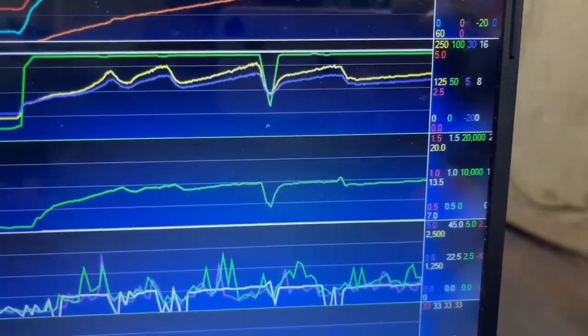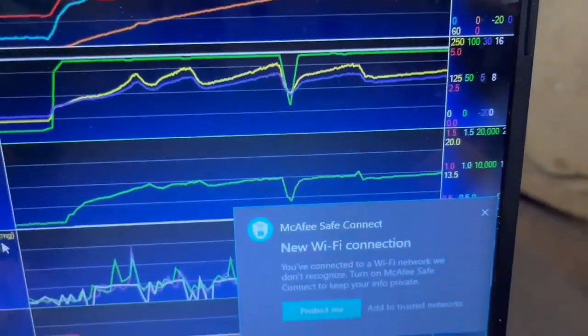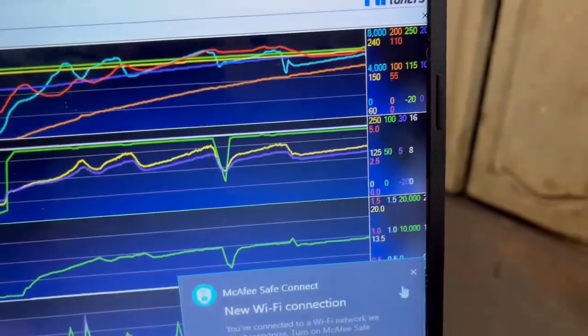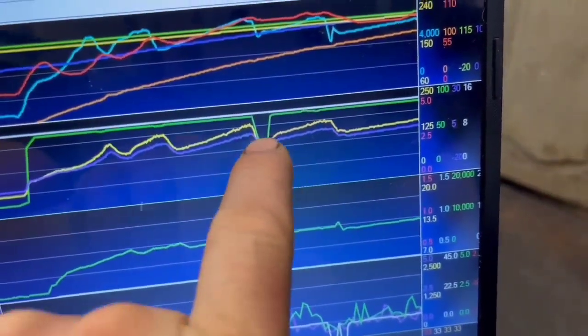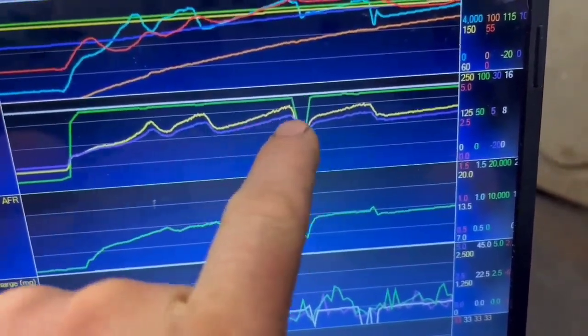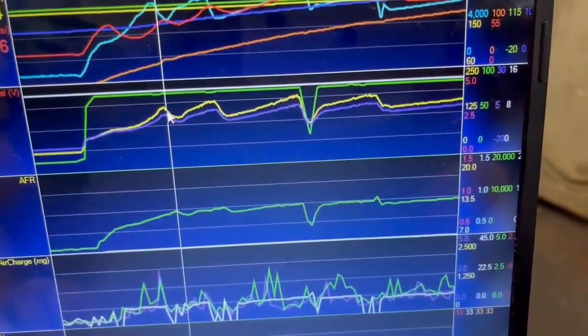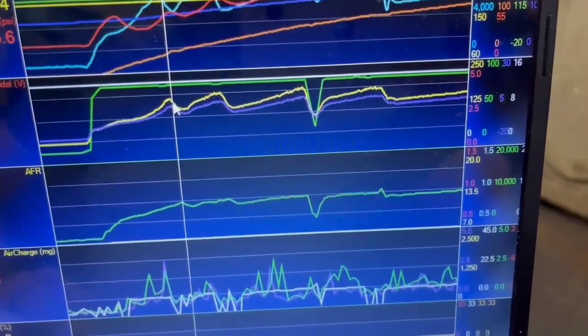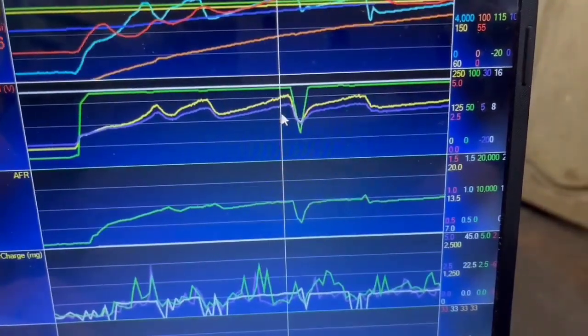Okay, this is the last pass. As you can see right here, it hung the gear there. It actually hung it for a decent amount of time right there. And it's banging gears hard on this last pass right here. The transmission was not happy. Got a little worse as the day went on. It just wasn't happy.